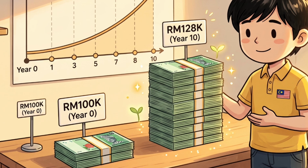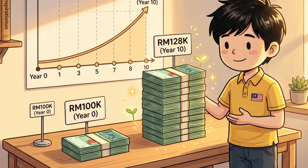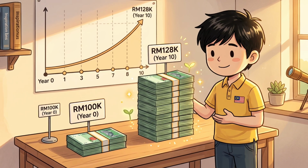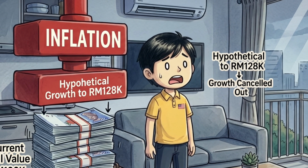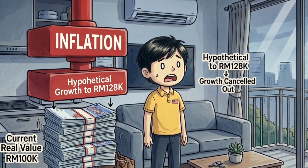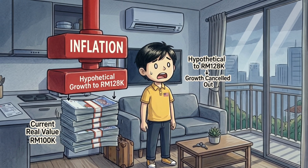Let's run the numbers. Say you put about 100,000 ringgit into your FD 10 years ago at 2.5%. After 10 years, your FD is now worth about 128,000 ringgit. Sounds good, right? But in the same 10 years, inflation at 2.5% means everything costs about 28% more. So your 128,000 ringgit today only buys what 100,000 ringgit bought 10 years ago. You made zero, you just kept up.